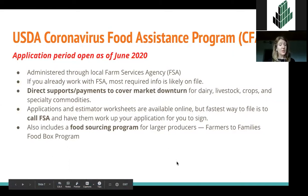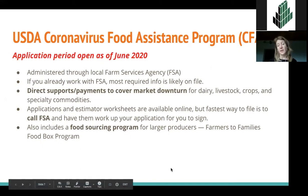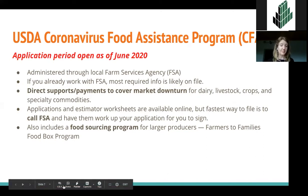For larger producers, there's a second component that they haven't talked a lot about through the CFAP program, but it's called the Farmers to Families Food Box Program. And that's a direct sourcing matching program for sourcing commodities and then putting them through the systems that give people access to food, whether those are institutions, nonprofits, other organizations that are actively distributing food. It's creating a network for food sourcing.